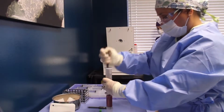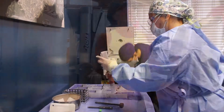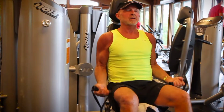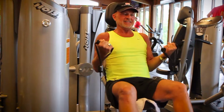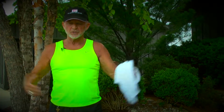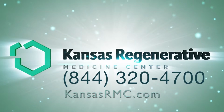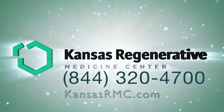It takes a couple of months to start to see results and feel real progress. That continued to increase gradually until now at approximately 8 months. And I'm extremely pleased. I've got full range of motion. I can lift weights, I can throw, I can do a lot of things that I couldn't do without a lot of pain previously. So I'm tickled to death with the results, and I'd recommend this process to anyone.